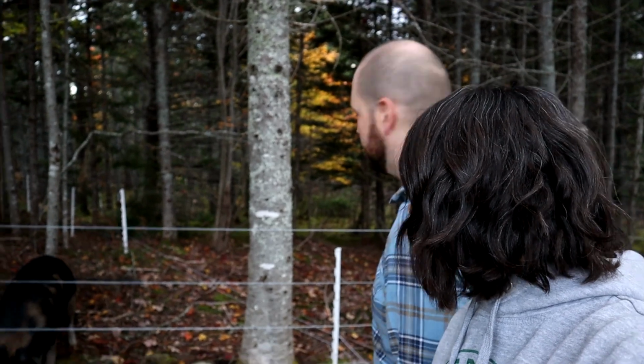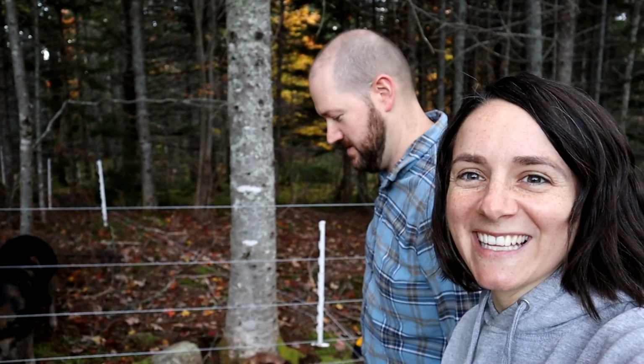You can probably see through the trees the car that I still haven't removed. If anyone's looking for a slightly used 69 Nova, let me know. Yeah, it's got a few trees growing through it.